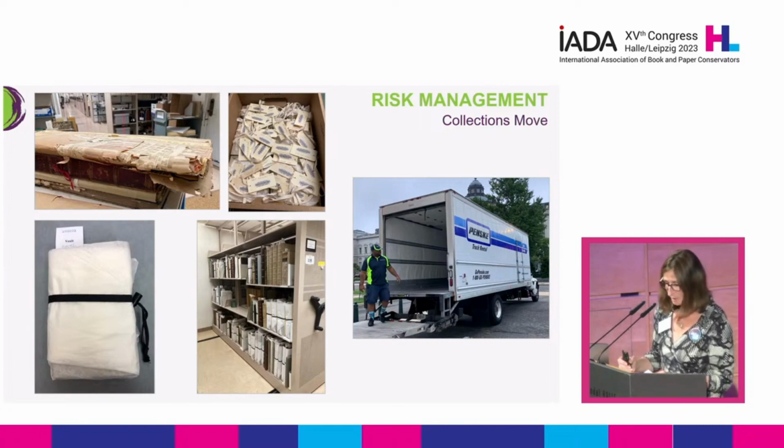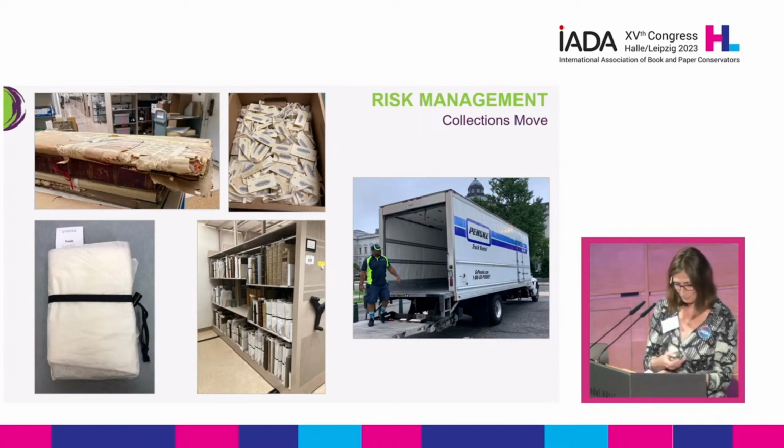While conservation made housings, our cataloging department barcoded every item in the collection. Yes, the Folger did not have scannable barcodes for the rare items until then, but now we do. 250,000 barcodes were paired with an item in record time.